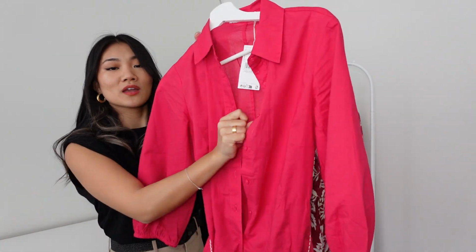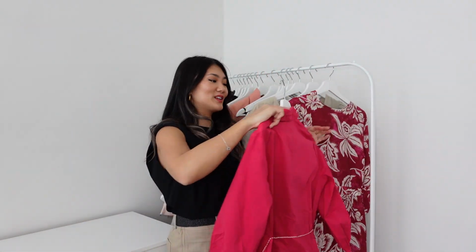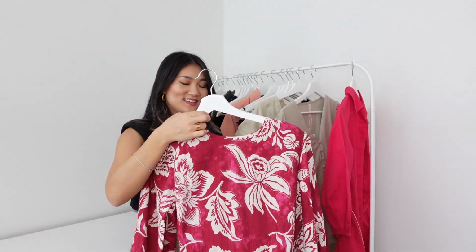Sorry for my nail, it's a little bit of shine going on. Yeah, it's a really nice one. I recommend this one if you're a pink lover. And the second one: mixed feelings.